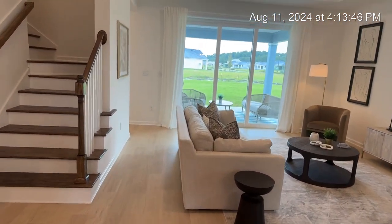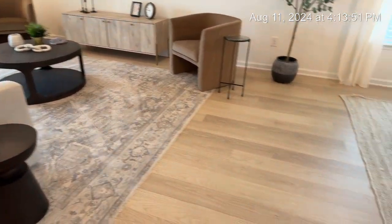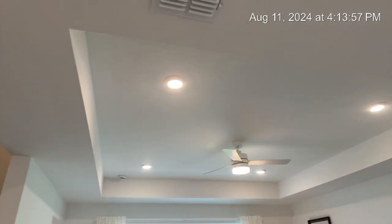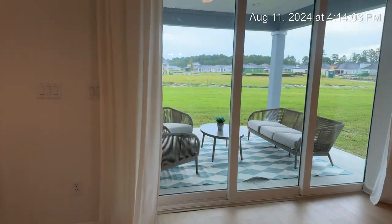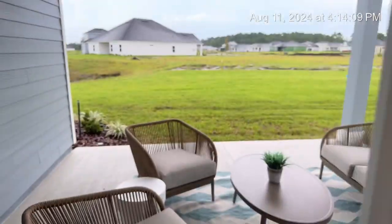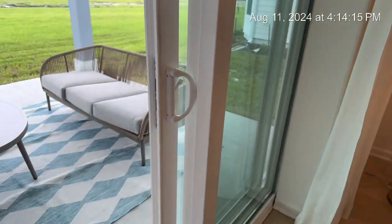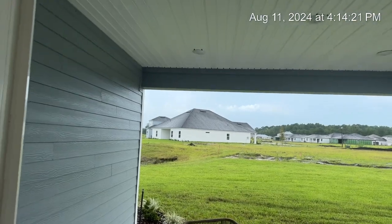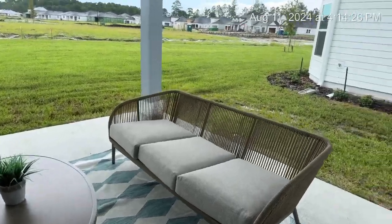Then you have your living room area. Tray ceilings, recessed lighting. Check this back porch area out. These doors close just like that. That's always nice. Beautiful view, recessed lighting outside. And then just walk around here.